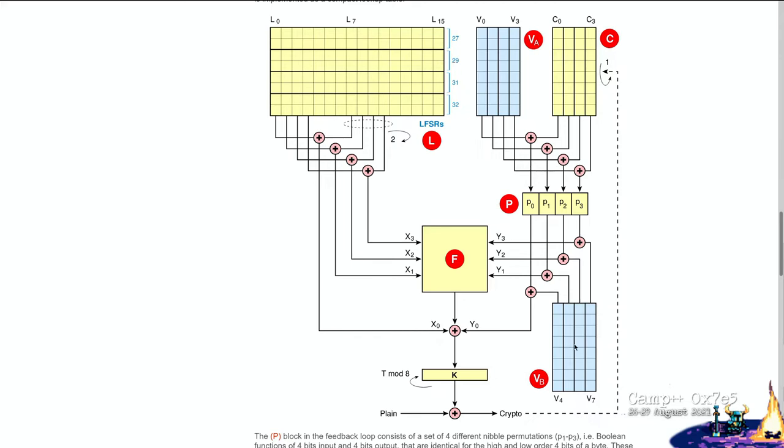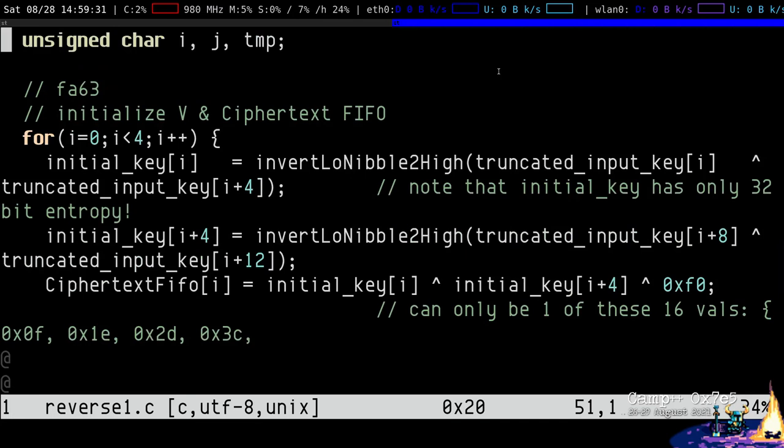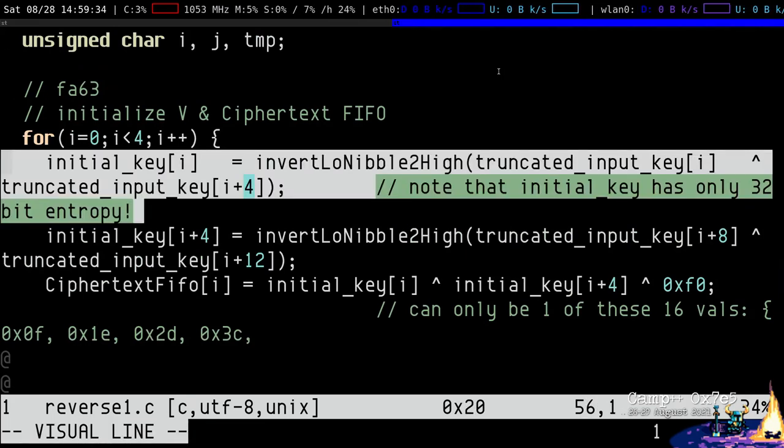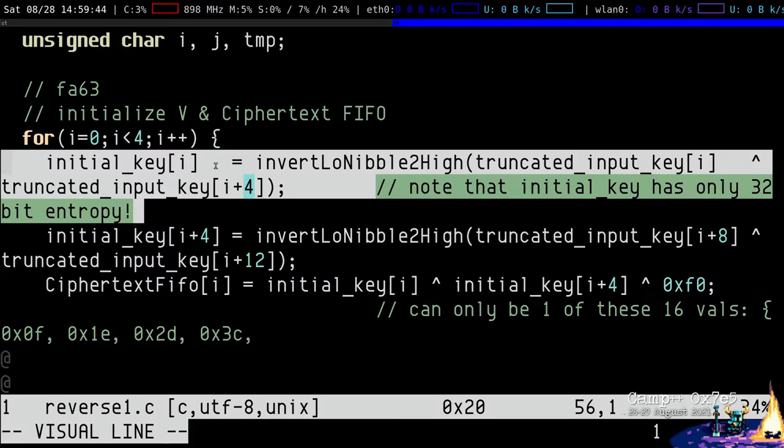Then you have these two blocks. These are also directly derived from the input key, and that looks like this. I think in code it's much easier to make sense of it. So initial key I is this blue box here. Initial key I is simply invert low nibble to high nibble by XORing input key I and input key I plus 4 nibbles. So here you reduce the entropy of your input key from 64 bits to only 32 bits, because you XOR two nibbles together, and then you take the inversion and set it to the high nibble.